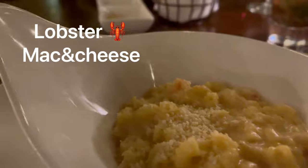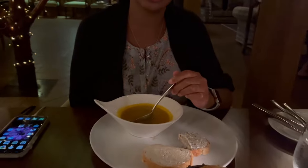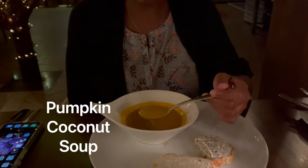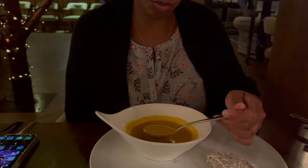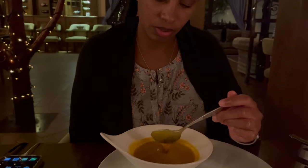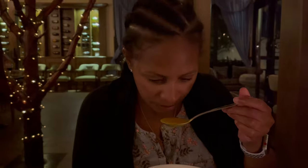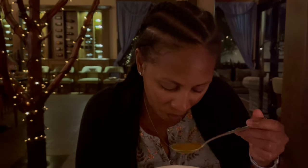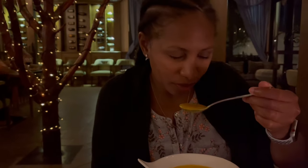Lobster mac and cheese for me. What is that, Neil? Some kind of pumpkin soup, pumpkin coconut soup. Okay, let's see your reaction when you taste it. It smells very nutmeg. Mm-hmm. It's sweet. Sweet soup?